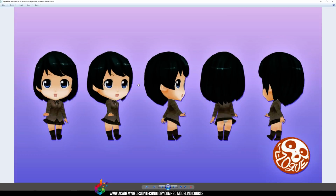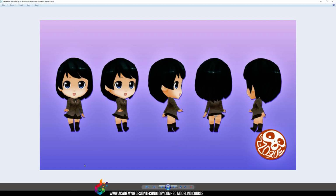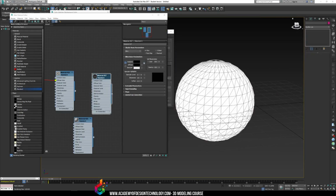So here's a good model. Background. It's just a simple gradient, purple to light purple here, and the character is turned around 1, 2, 3, 4, 5 times to show a full 360 view of the character and a little logo. And like I said, that's all you need. You don't have to go super complex. Just do something that isn't like plain gray or plain black. Add a little bit of detail.